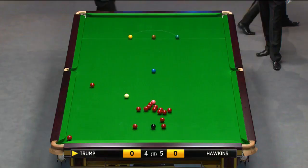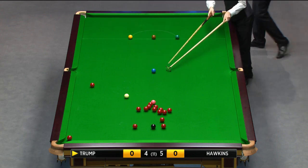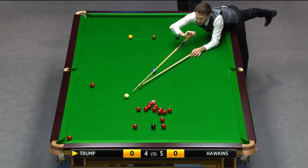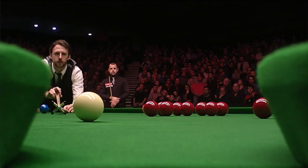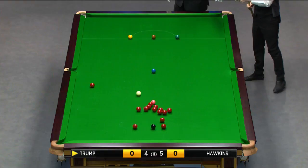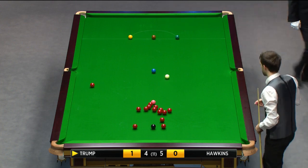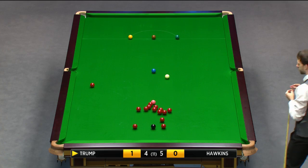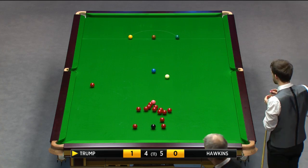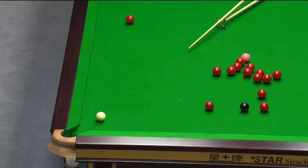It's an easy starter for Judd, but it's not straightforward by any means. The pink's out of commission, the black's tied up. He's got a screw back for the blue here. Not a bad effort from that position. How well did he hit that with the rest? That was excellent. Talk about his cue power generally, but to get that work there, fabulous.